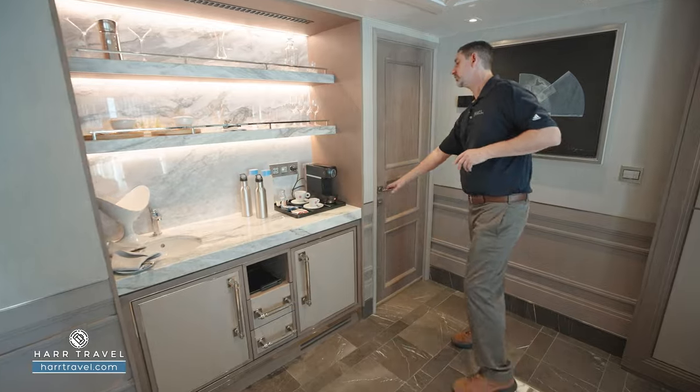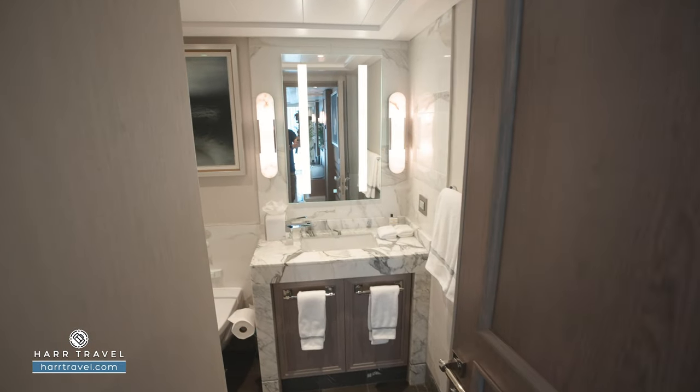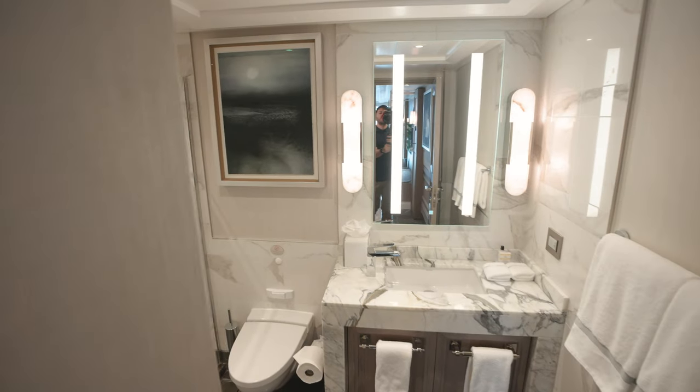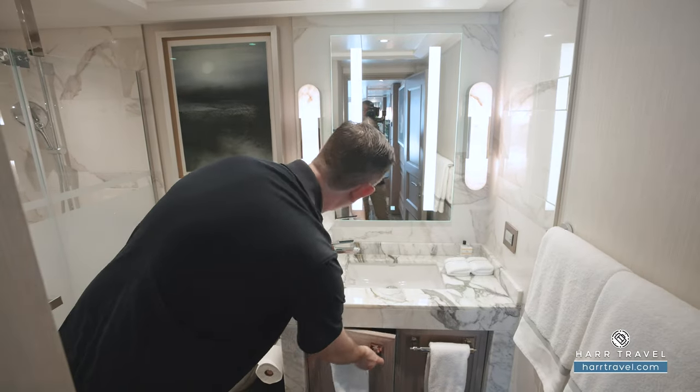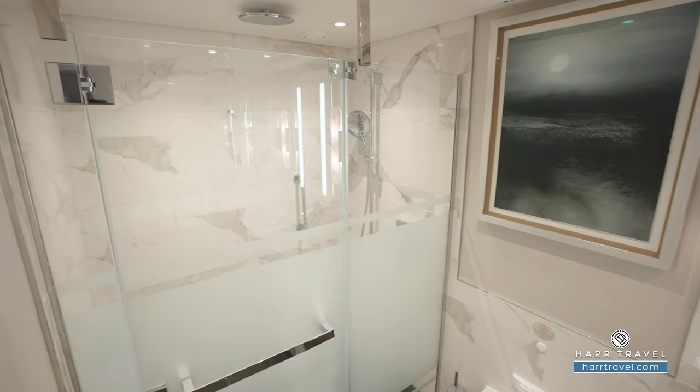Now, as we head right around the corner, you have a second bath. Now, what I really like about this is it's a true second bath. So you've got a nice large marble vanity here with a large backlit mirror to get ready. Plenty of storage underneath to tuck your items away. You've got the water closet and then a really nice large walk-in shower.